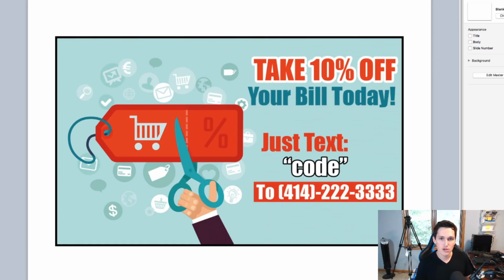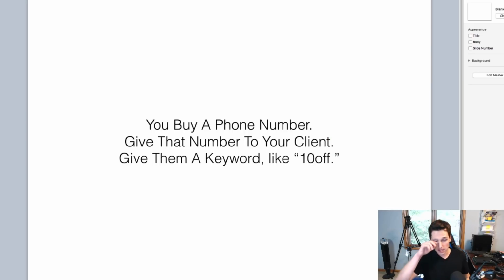Or you could even still do the whole postcard thing, only instead of having a QR code on the postcard, you hand out a postcard afterwards that says take 10% off your bill today, just text code to 414-222-3333. This method works way better, and this is essentially how you set this up. You buy a phone number. Phone numbers are really cheap, by the way.